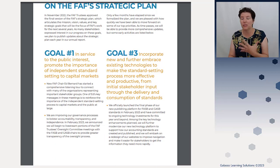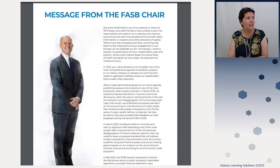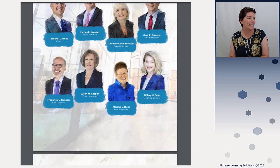And then they talk about what their goals are, right? Just like any other entity, they kind of walk through their goals, and then they have their FASB chair message, and then they have the members. And as you can see here, right now we have 1, 2, 3, 4 women, and we have 1, 2, 3, 4 men. Hillary is a technical director. She's not technically a board member. So we are going to get our first majority female board in July of 2023. So next year, we're actually going to have some more women outweighing the men on here. So again, very exciting period of time.